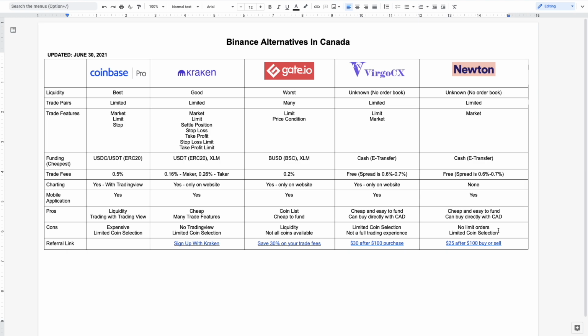Now, if you're wondering why I didn't include others like Crypto.com, KuCoin, or NDAX, that's because if you're going to use either one of them, I personally think that any of these over here are better in my opinion. This is, of course, at the time of recording this, as anything can happen since crypto changes pretty quickly.